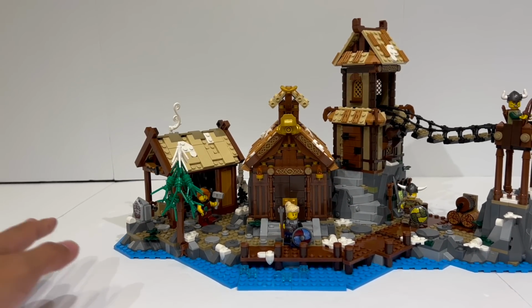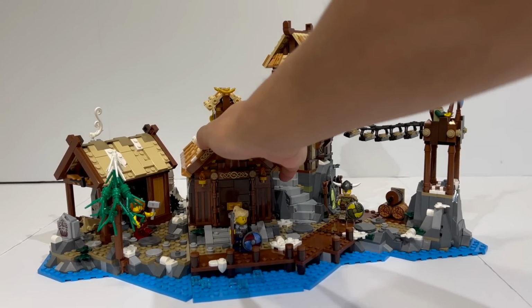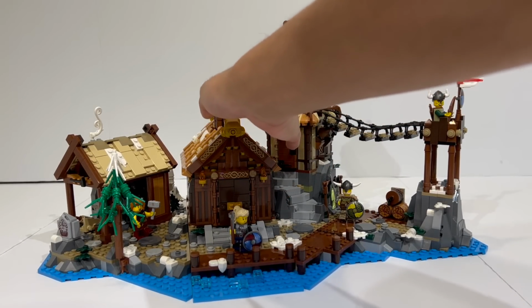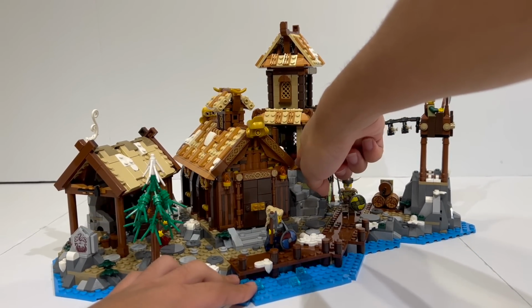Now, each of the buildings is split up into different focus points, so you have a blacksmith shop over here, you have a main dining hall and sort of throne area inside the main building here, and here you have a lookout tower as well as a bit of a storeroom for some food.